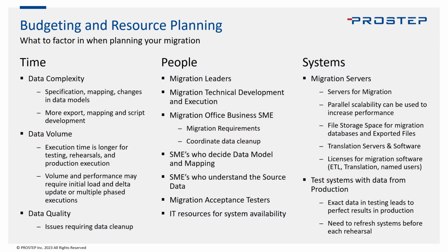Let's talk about budgeting and resource planning that are drivers for your migration. Three major topics are time, people, and systems that are involved. On the time side, big drivers there are data complexity, data volume, and data quality.